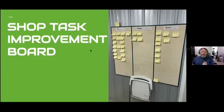You could do these for scheduling. You could do these for deliveries. You could do this for a CNC board if you want to keep track of what jobs they've got coming up. You could do this for anything in your area. We just happen to use this particular board to track major improvements in the shop, things like reorganizing a cell or putting in a new piece of equipment or a new workbench. Something a little more major than just that 2-second improvement.